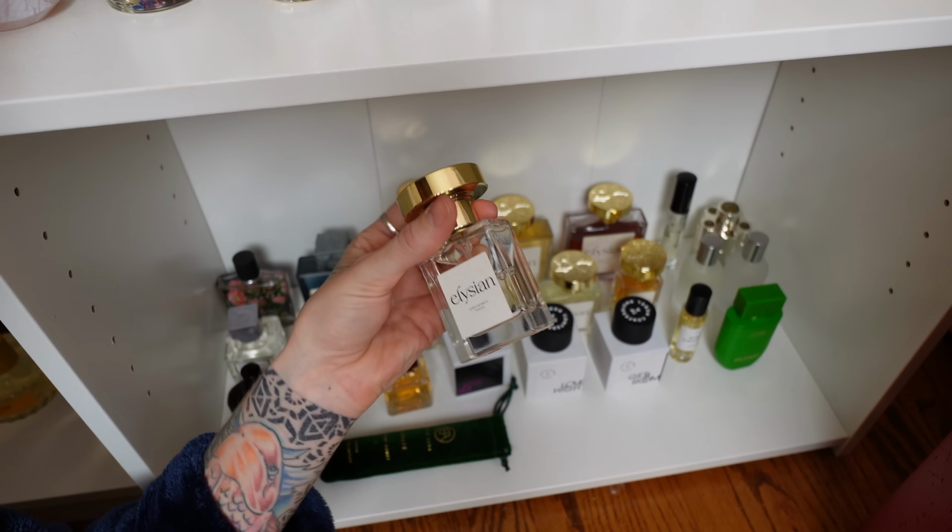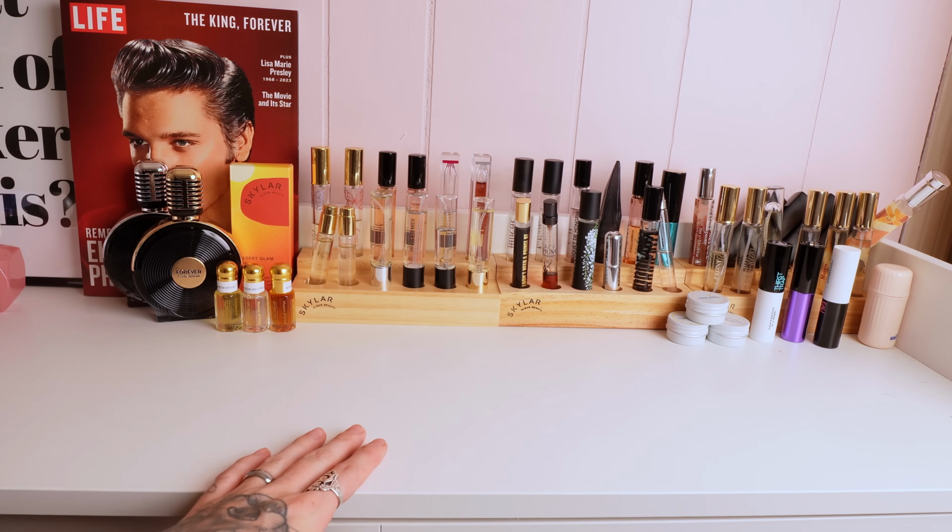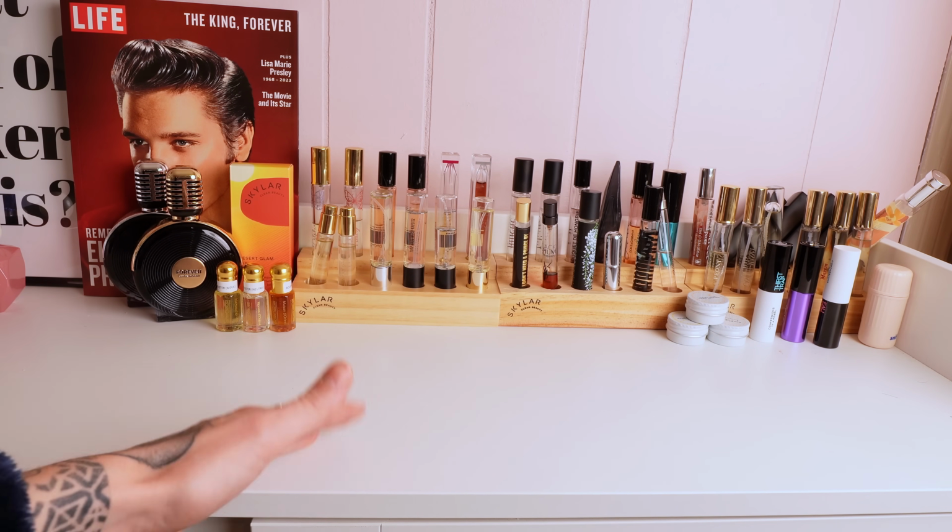is pretty wonky. And lastly, I have my travel sizes, so I'm just gonna go over these quickly because I know this video is gonna be really long.